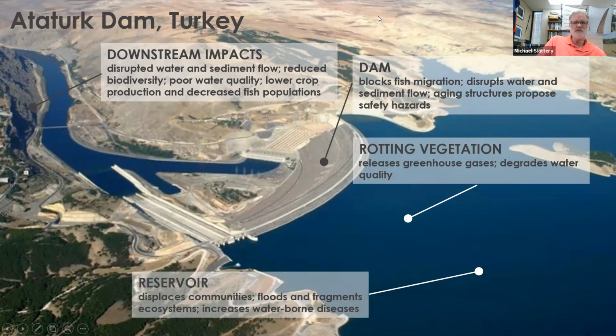I'm going to use this. I'm not going to talk about this particular dam in Turkey, other than just to make the comment that there are upstream and downstream impacts when you build a dam, right? And it's a whole range of potential impacts. You disrupt the water and sediment flow downstream. You change the nature of the hydrologic cycle.